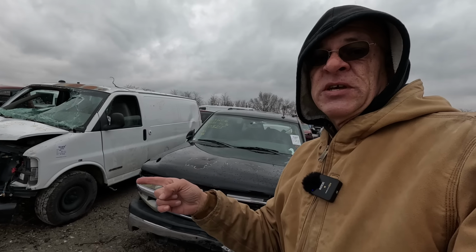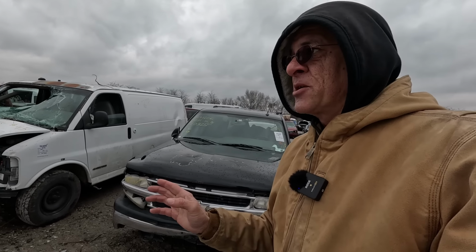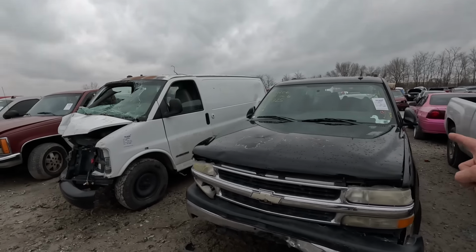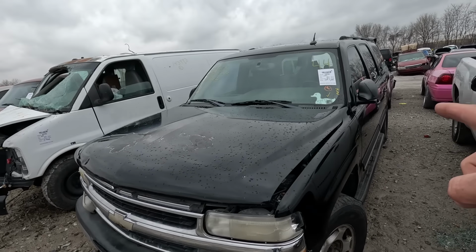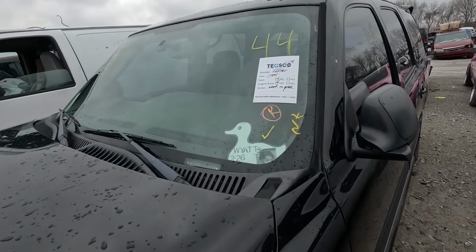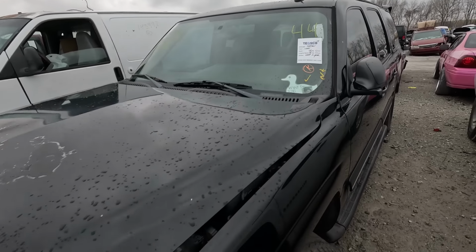Now, you can bid on these online, and the auction opens up like every Monday online, and you can view all these vehicles. So if I've already looked at all these cars and I have an idea of what I want to bid on, and I actually already put an online bid on this one right here. This is a 2005, it's a Suburban or a Tahoe, I don't know, it's one of those things.